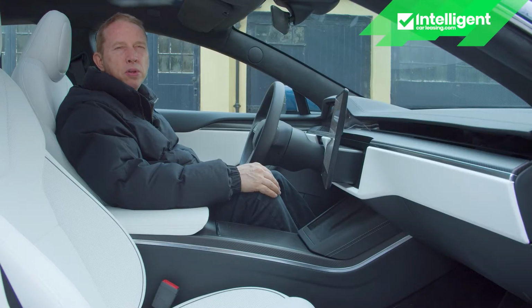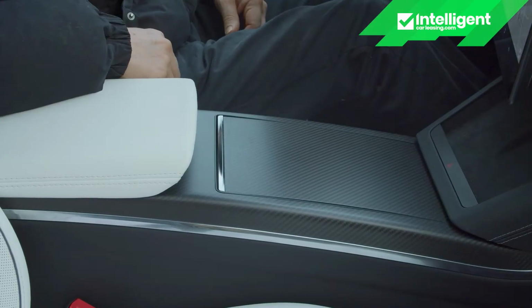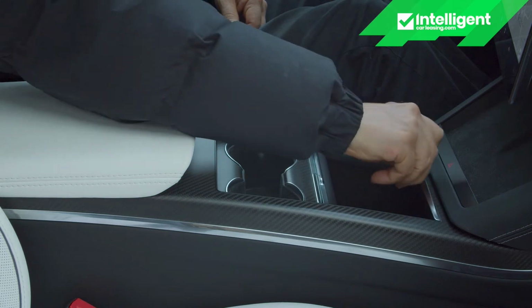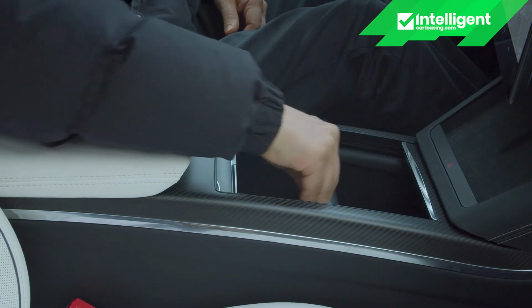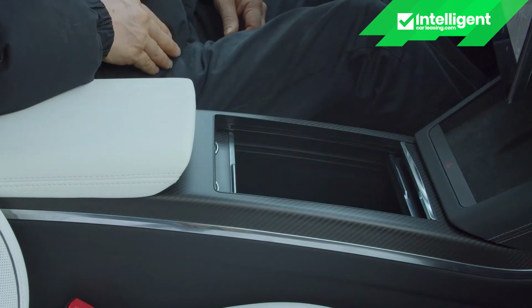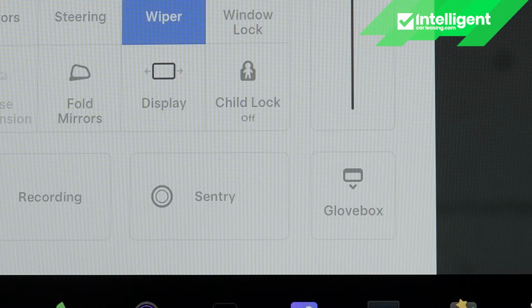Most of your stuff will be stored somewhere in this deep, practical centre console. It has two levels. The top one with a shallow cubby and twin cup holders. You can slide both of these receptacles out of the way to reveal a much deeper and larger stowage area below that also incorporates a couple of USB-C ports. As before, you'll look for ages for a way to open the reasonably sized glove box before discovering that there's a button for doing so buried away in the touchscreen menus.